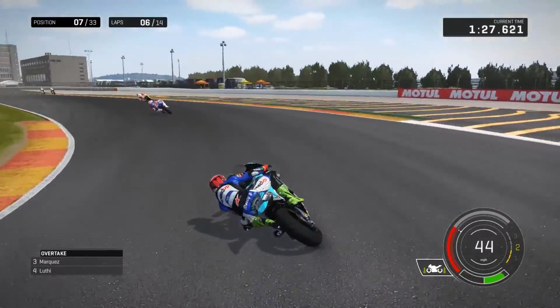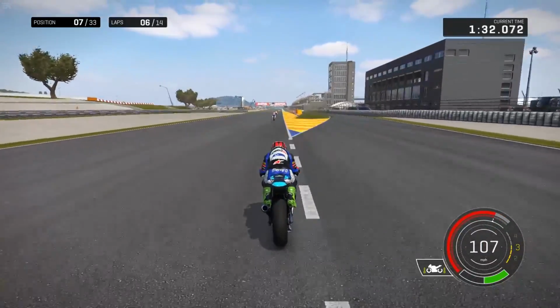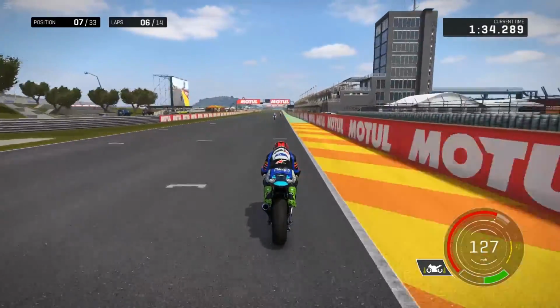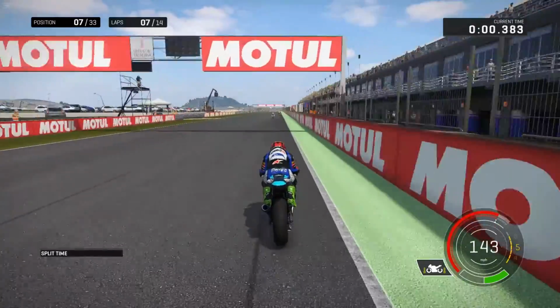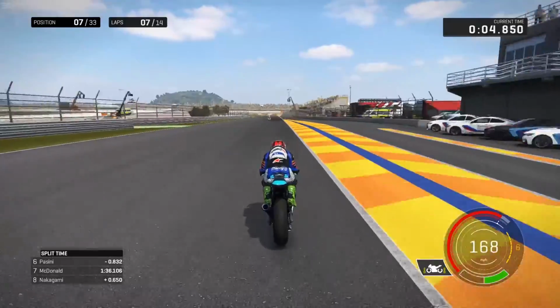Let's go into the final corner. A bit wide again from McDonald, as Marquez is ahead of Luthi for that 3rd place. To go on to the 7th lap, virtually halfway through this race. 36.1 again, he's lost time perhaps to the leaders.